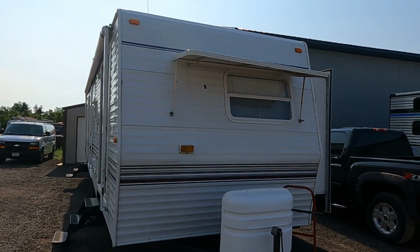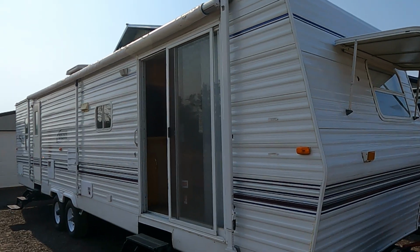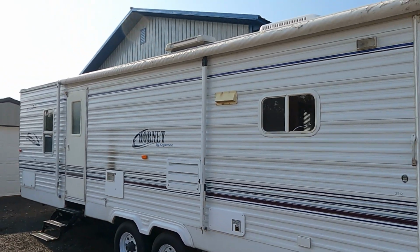This is a 2000 Hornet 32R. I guess you're gonna call it a Hunter Special. It's not a bad unit, but it's not a great unit either. So we're gonna dive in, take a look, and see what's going on.